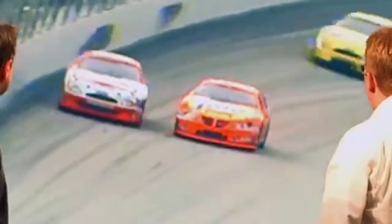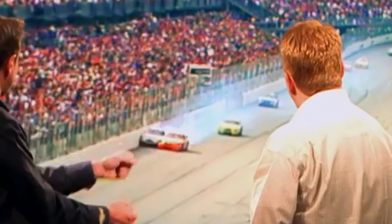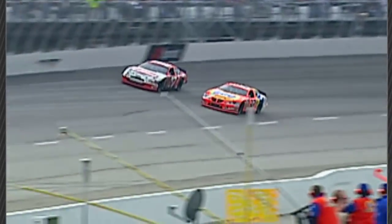What a jubilant bunch down here with the Tide crew. Scott Miller, congratulations on your first win as a crew chief, and Ricky's second. Thank you very much, man. He was the man out there today. He drove his butt off, and he gives us 100% effort every week, and we're trying to give it back, and hopefully we can get more of these.